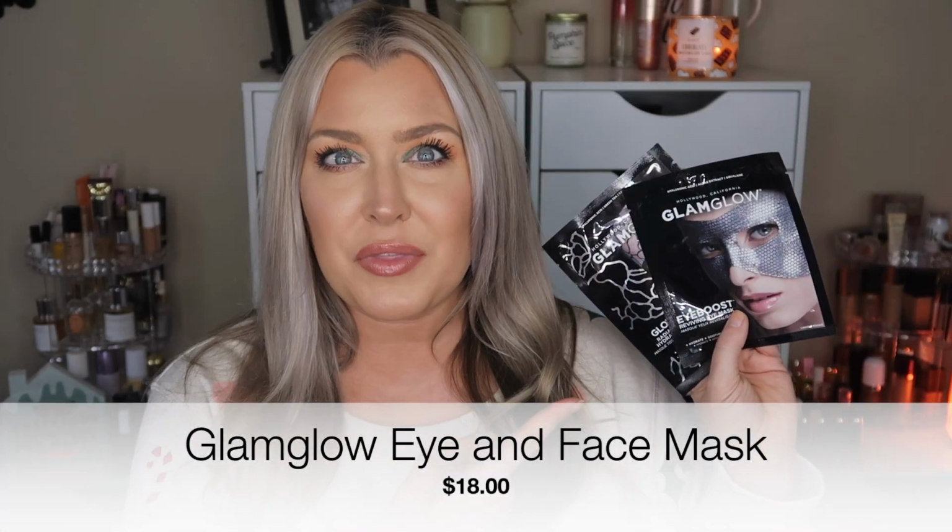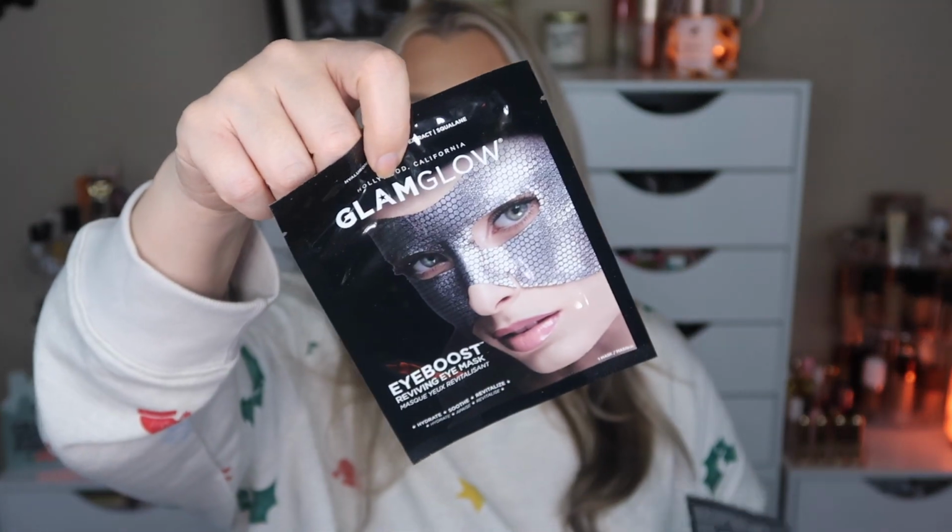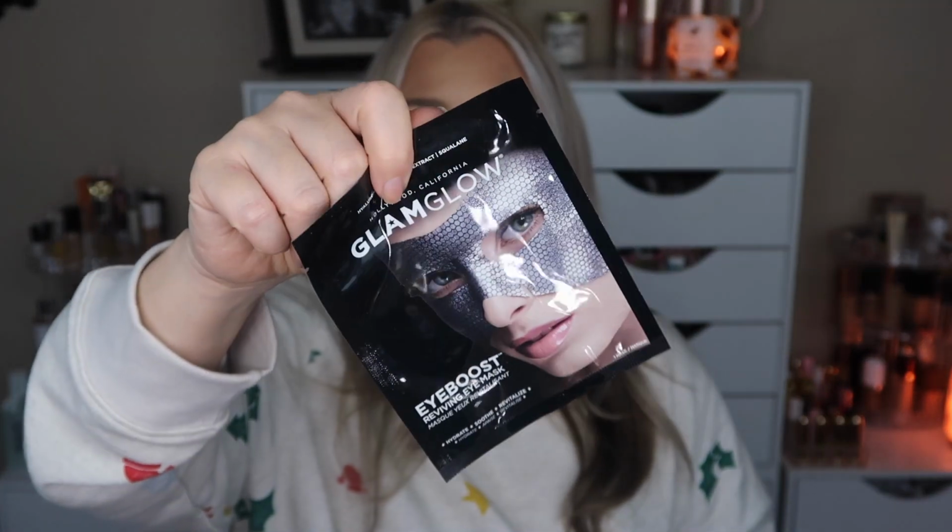Okay, so the next item in here is 2 masks by Glam Glow. I do like seeing Glam Glow in our boxes. Honestly, I kind of feel like this is something that I would think we would see in our base box, but I'm not mad about it just because, like I said, Glam Glow does have great products. This is the Eye Boost Reviving Eye Mask, and I have to say, this sold out insanely fast on add-ons. Today I'm filming this, it's December 7th, and this sold out insanely fast, so this must be absolutely amazing.